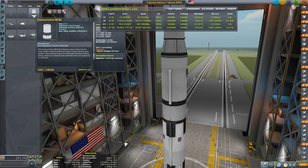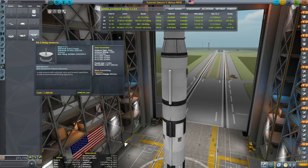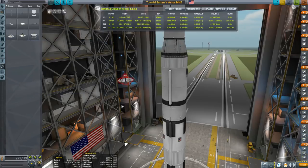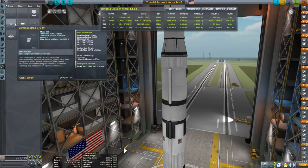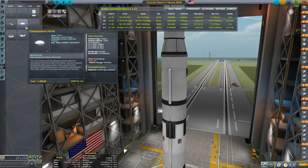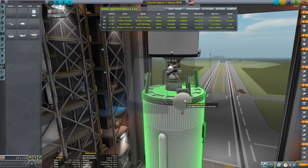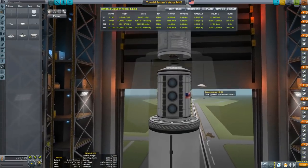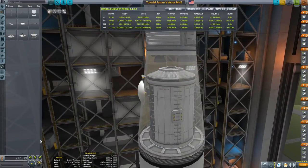I don't want to go to the max, the 158 gigameters. That's the Voyager probe equivalent. 22.4. Let's try the Communitron HG55. Because it deploys, it's actually quite useful then. Could it fit inside the fairing though?